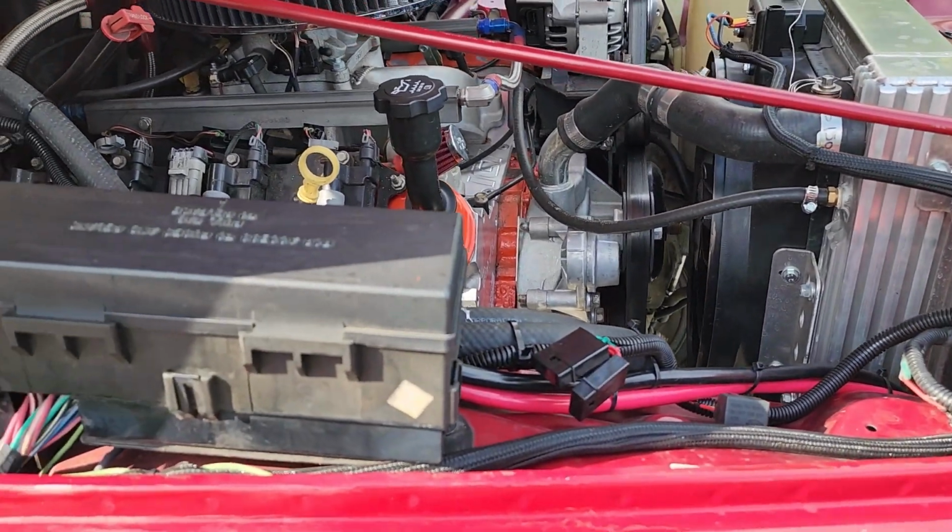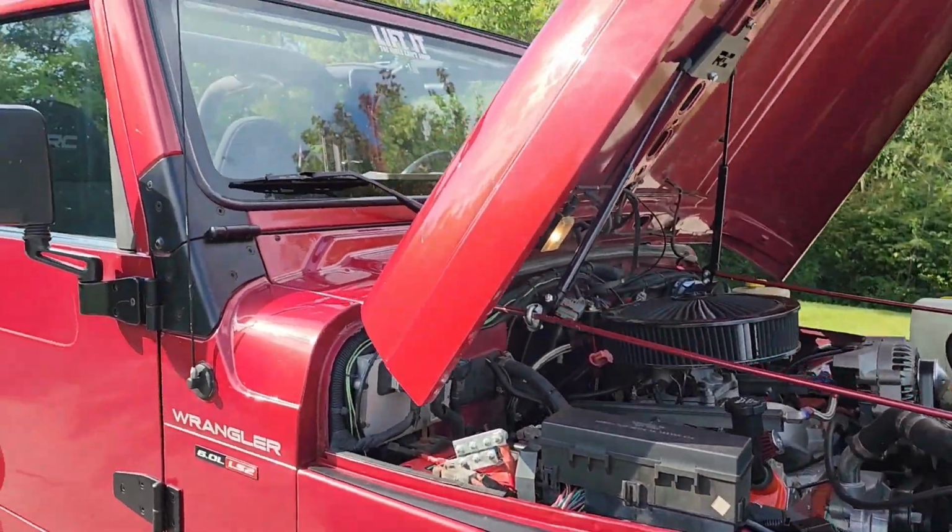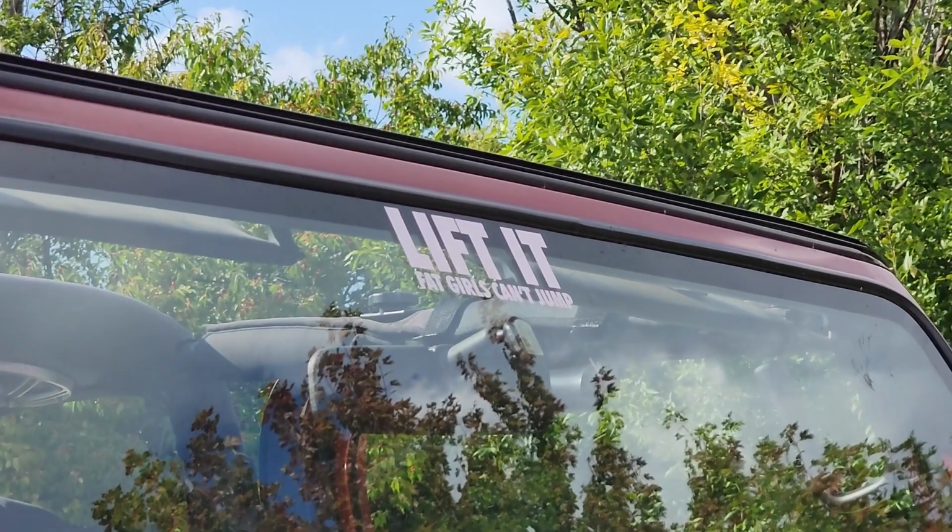Overall, awesome. It's just such a cool vehicle. Definitely one of a kind, I think. If you find one, let me know. I love that sticker too. I can't get myself to get rid of it.